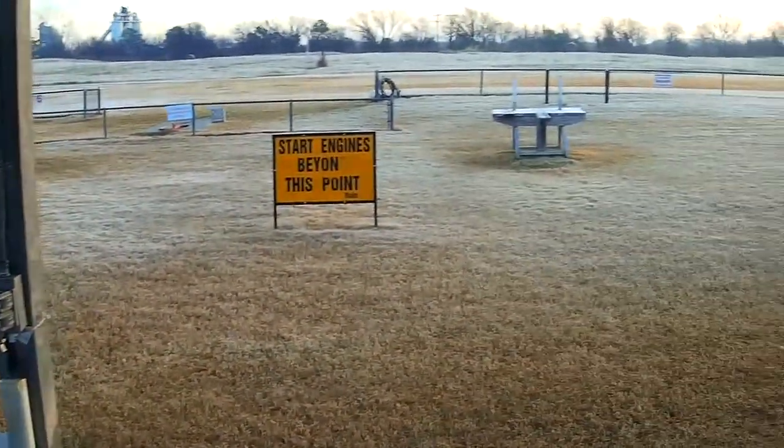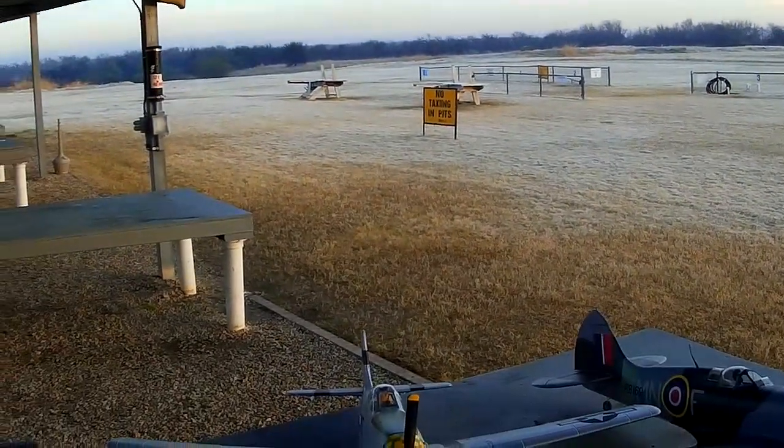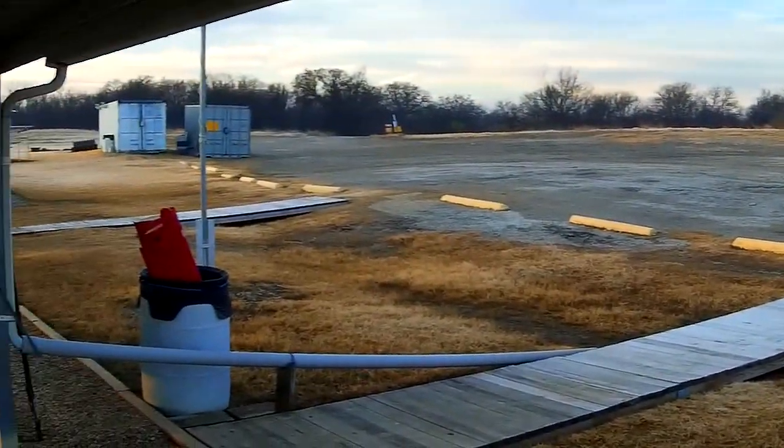Good morning. Back out at the line today. Pretty brisk day, 32 degrees. Should be hibernating right now. Only one here so far.